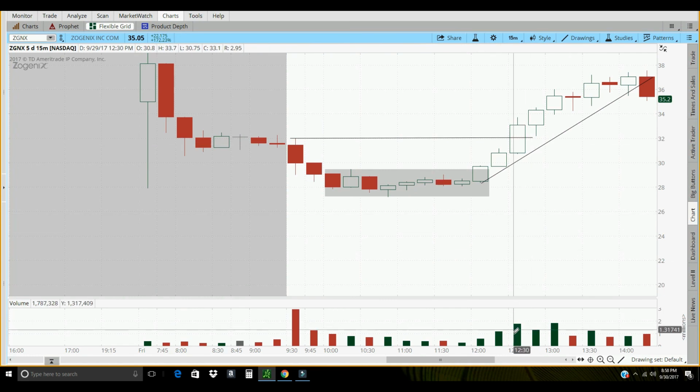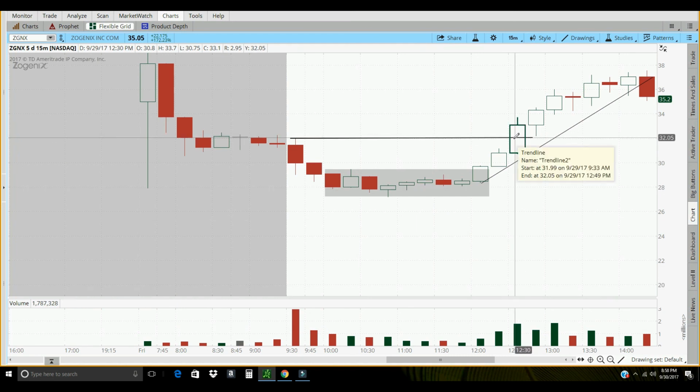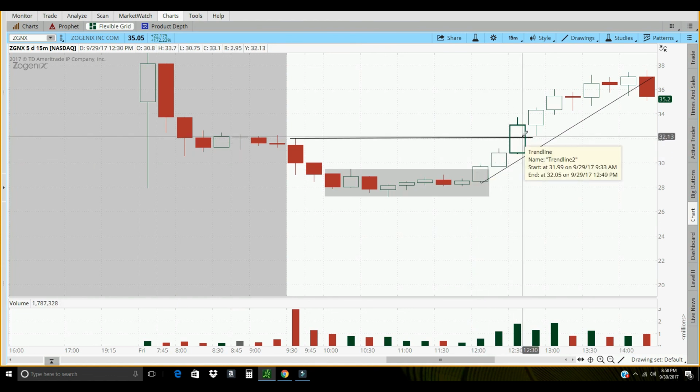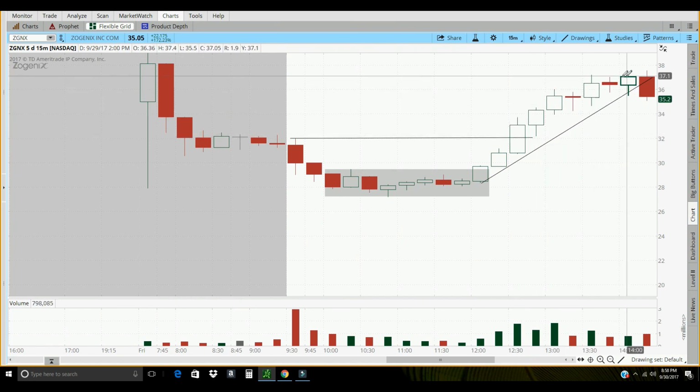We got our volume spike, we got our key. This area of resistance was the door. The door was opened by other buyers stepping into this stock, giving us another entry. So not only could you have gotten in around 29, this 29.50 area, you could have gotten in right here, right above $32, and then rode it all the way up to this area of resistance where trend was broken, volume increased, and taking profits. Let's take a look at another one.